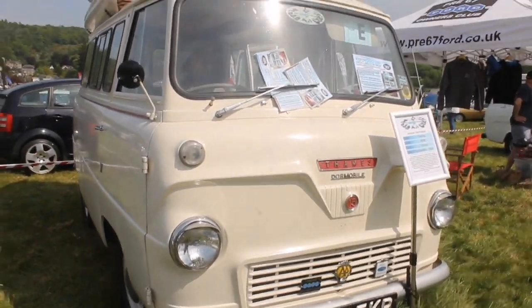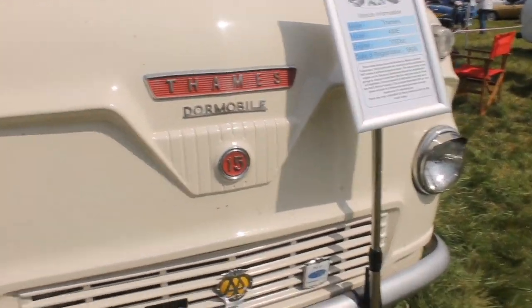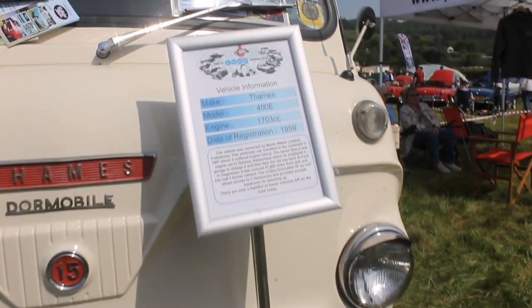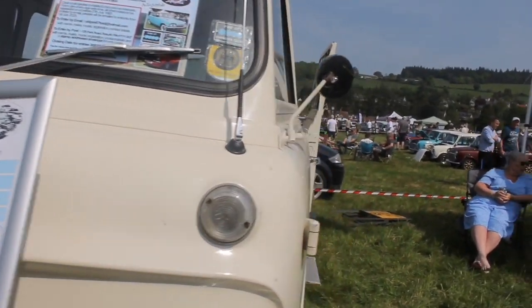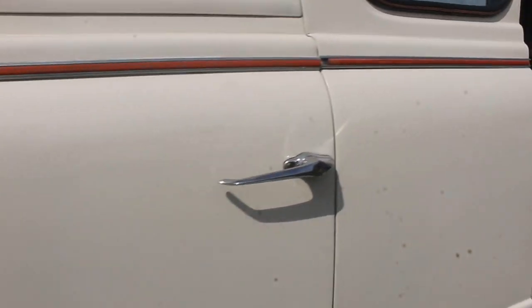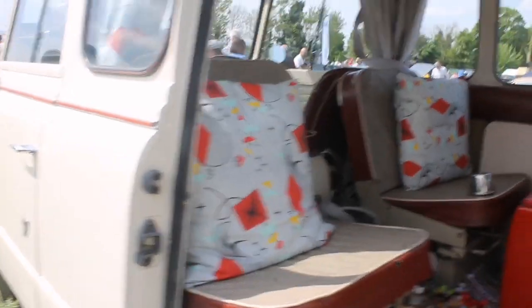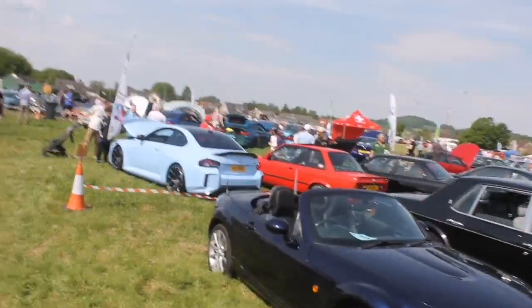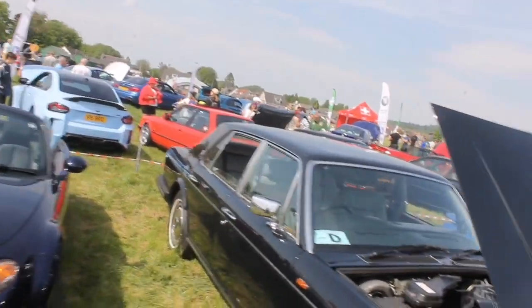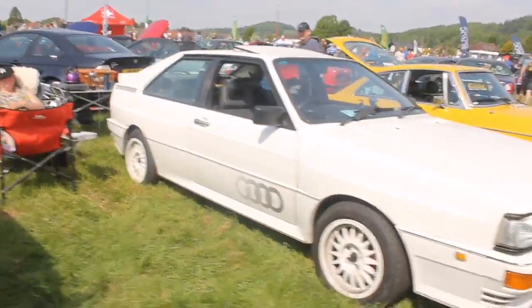The Ford Thames. The van before the Transit. The Transit's predecessor. A couple of BMWs all the way down there. The M2, E30s, E46. And an Audi Quattro.